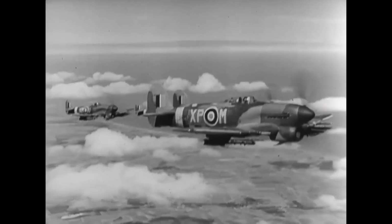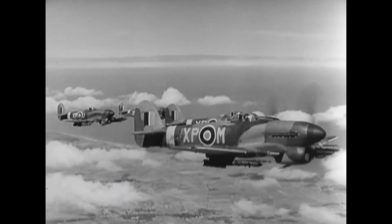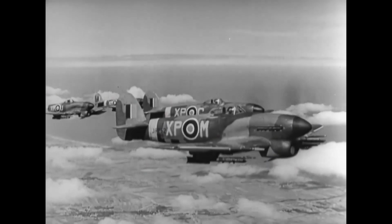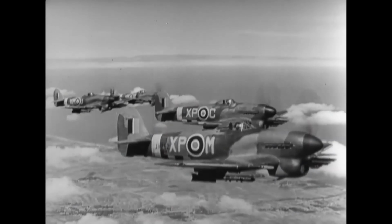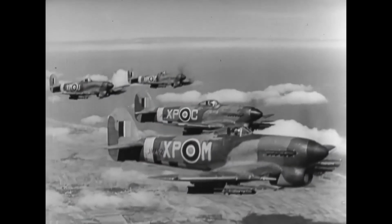But when the war ended, they were quickly removed from service. Their place was taken by the faster and newer Hawker Tempest, which started as an evolution of the Typhoon, but then it received its own separate name. We will look at the Hawker Tempest in a separate video later.